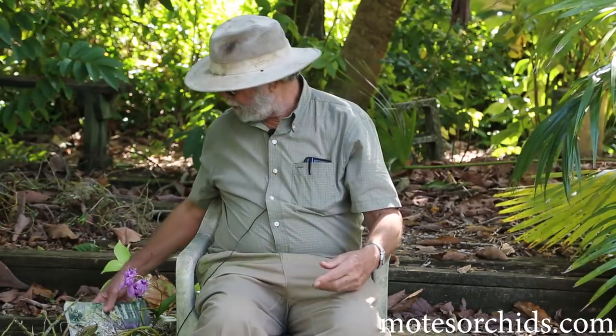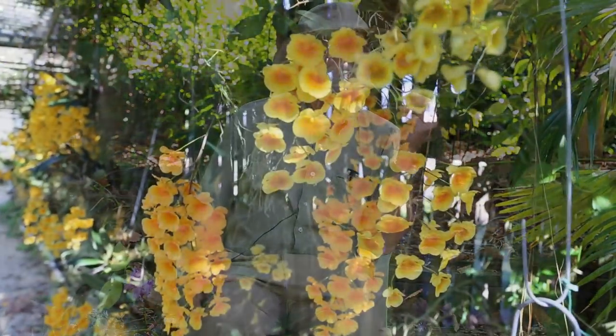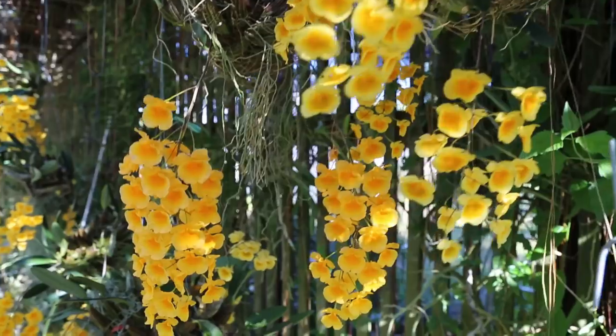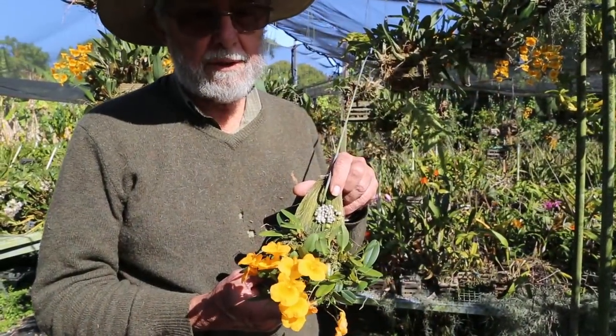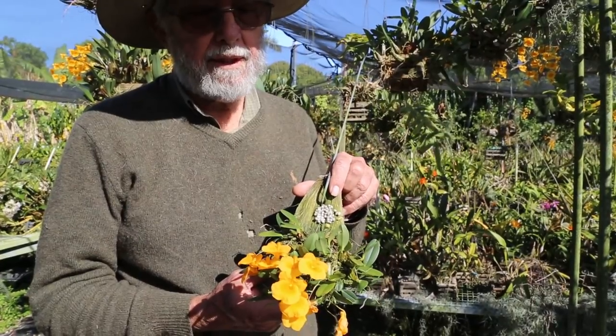Dendrobiums are a huge group. There are probably about 1,500 or more species of dendrobiums. Give you an idea of how that fits into the structure of the plant world. There are about as many dendrobiums as there are palms. So the one genus in the Orchidaceae is as big as a whole natural order of other plants.